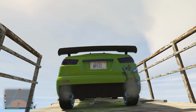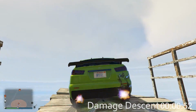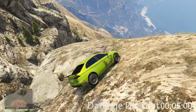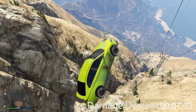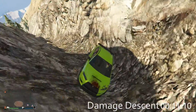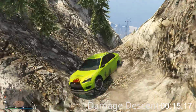And that means taking it back up to the top of Mount Chilliad and seeing how it does in a damage descent. And as you can see, once again, that front end wanted to dip immediately down. And it takes a little while before I can get the spin under control. So it's not the easiest thing to control midair.